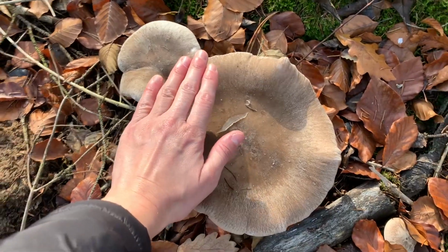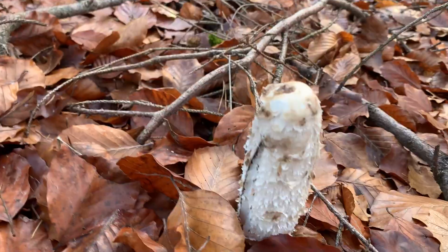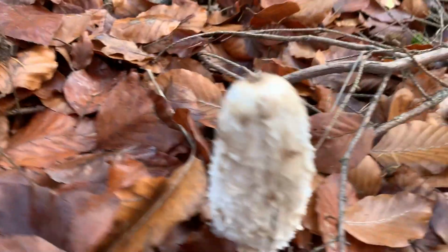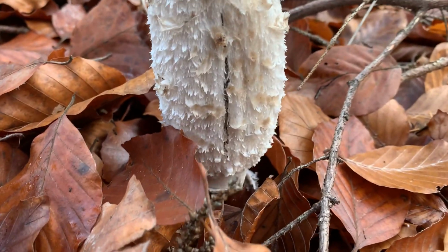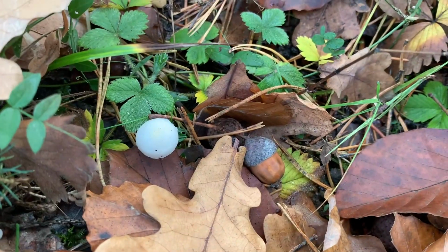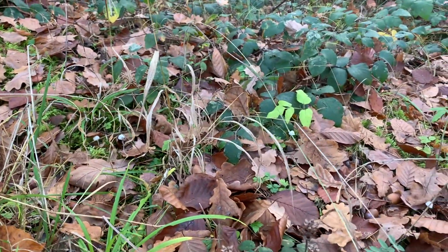There's my hand for comparison. You can see it's bigger than my hand. Here's a new one that I haven't seen yet. There's the stem way down there. Isn't that cool? Look how tiny these ones are. That's what the underside looks like. Here's one. You can see they're just dotted amongst the leaves.